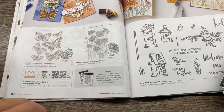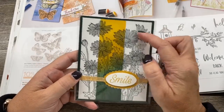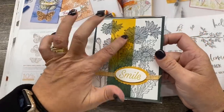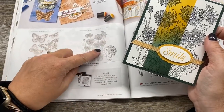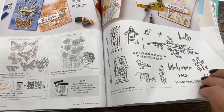Okay, next up, Daisy Garden. I have more cards with this, but I can't find them. It's another background stamp. Great to use with a technique like this. This is spotlighting, or just a cool background with just a sentiment, whatever you want. It's good for that.